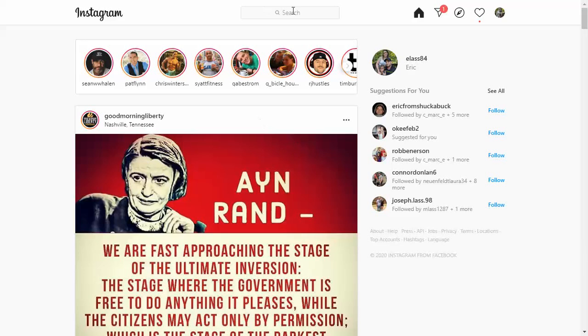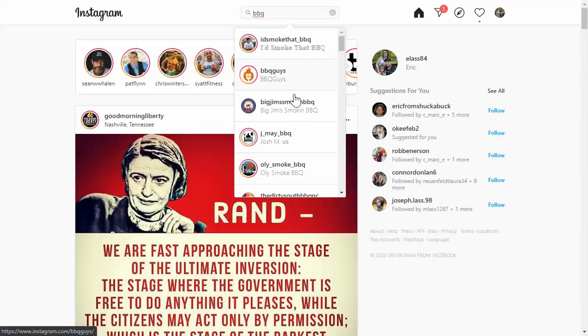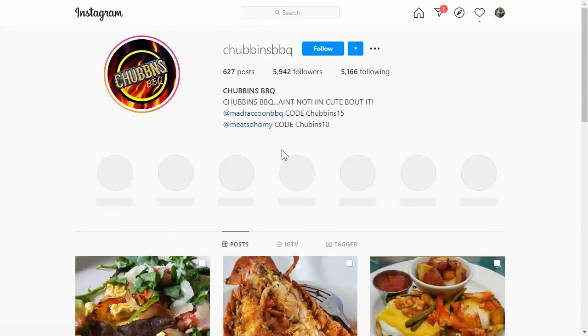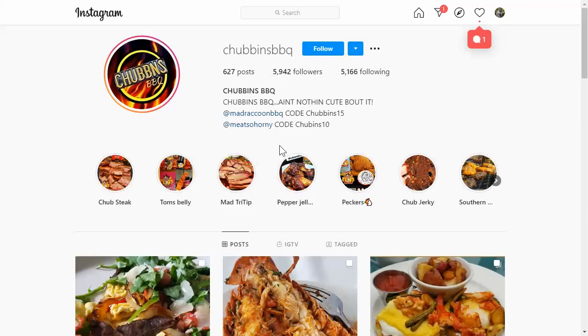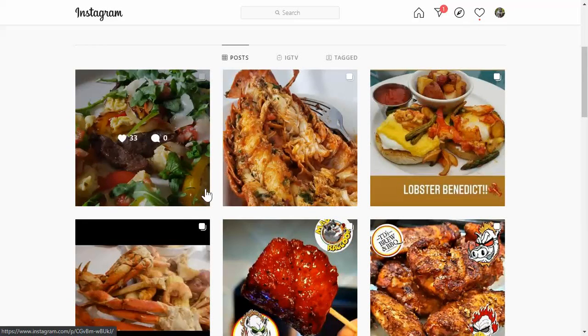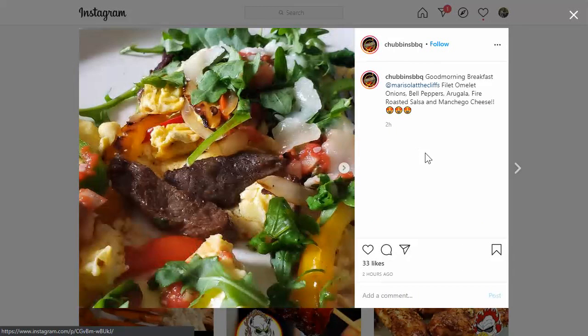One is searching for similar pages. So if I search for barbecue, I could go to maybe this Chubbins barbecue page and say, hey, can you do a shout out and recommend our page? They may do shout outs. You'll have to pay for it, obviously. But if you can get your content in front of other people's audiences and have the caption say, go follow this page for more, you're going to get followers that way.